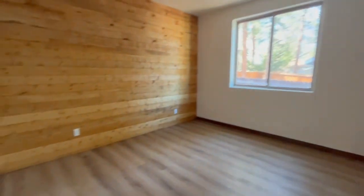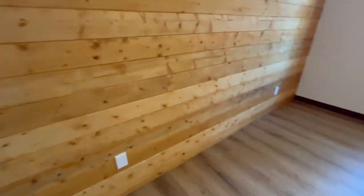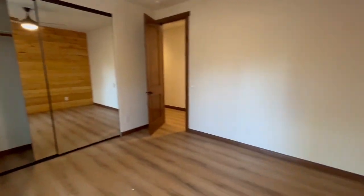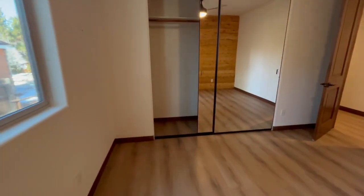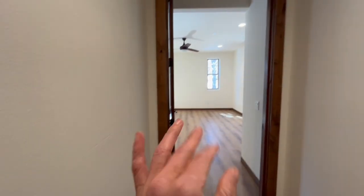So we've got bedroom number 2. You could get a king bed in here. Again, you've got this wall that's decorated right here. It just gives it a nice woodsy touch. Got a couple little built-ins and a hanger bar. Then we're about to go into the master.